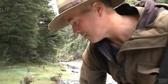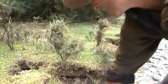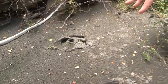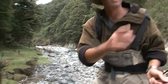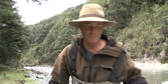Look at this, get down here. You can see the deer marks. It's not ultra fresh, but there's been one just through here. We haven't seen a lot of deer sign, but a little bit earlier we had one barking up the side there. A lot of deer around just to make the bush a little bit more interesting.